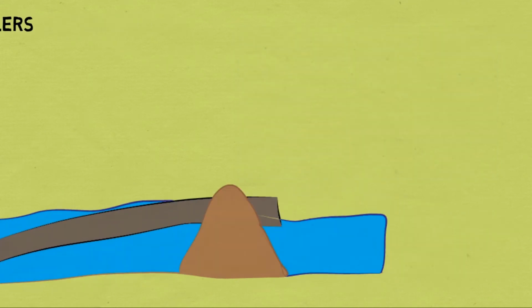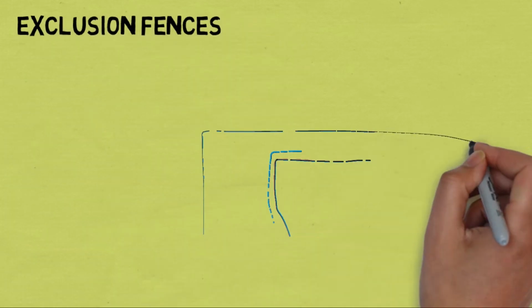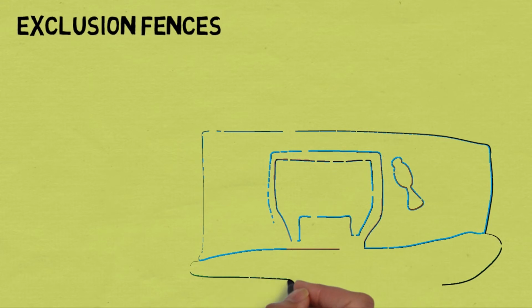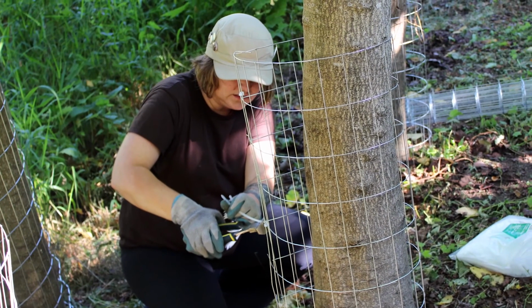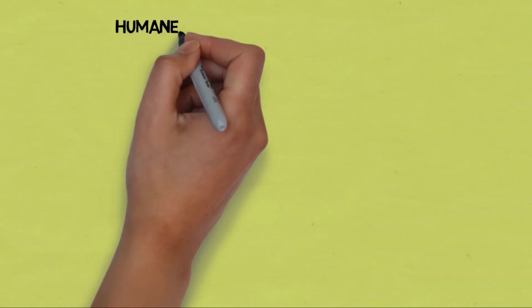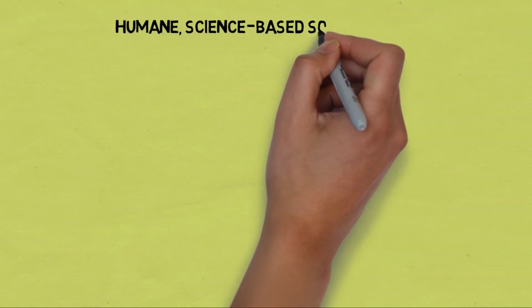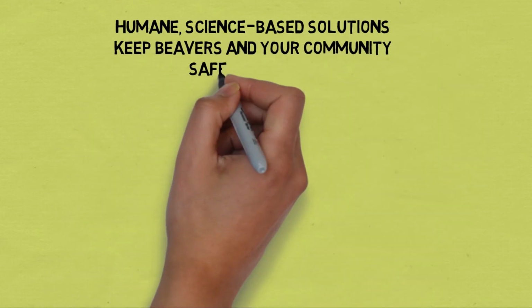An exclusion fence prevents beavers from damming up a culvert or other undesirable location. Fencing can also be used to prevent beavers from chewing trees or hydro poles you want protected. Humane, science-based solutions are available, and that means you and beavers can live together safely and happily.